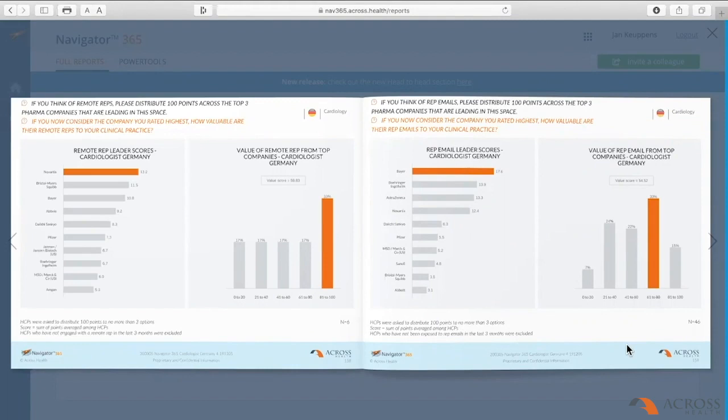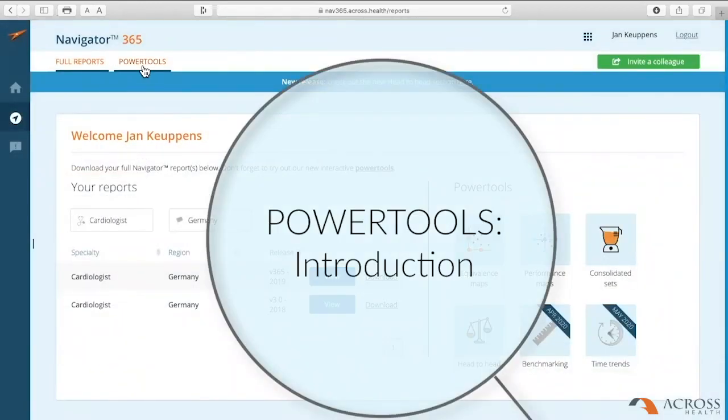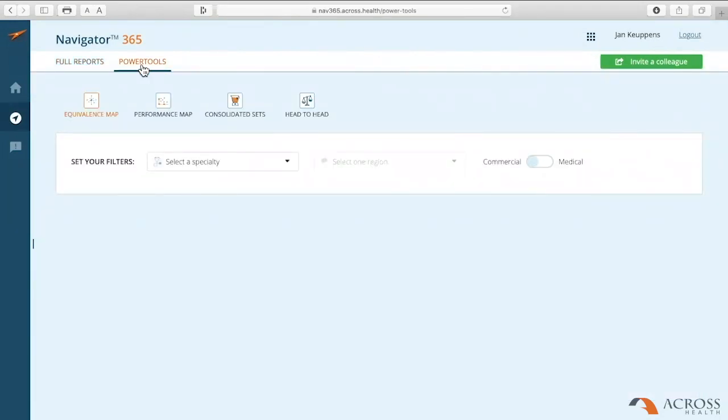Up to now, I only showed you how you could consume a particular combination of specialty and market in a PDF way, so reading a book and looking at pre-formatted graphs. Where it really becomes interesting is that our Navigator 365 platform allows users on the platform to play around with the data themselves. They can slice and dice the data, they can filter the data, they can export the data, but more importantly, they can consolidate data, they can pull their own data sets, and they can create head-to-head comparisons.